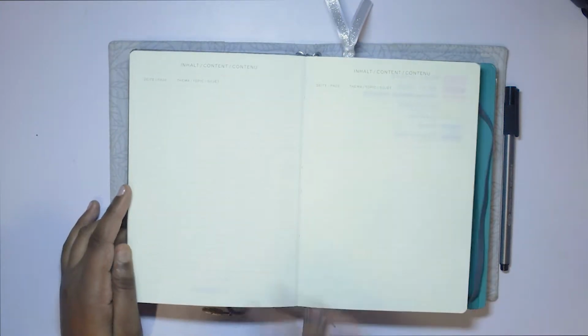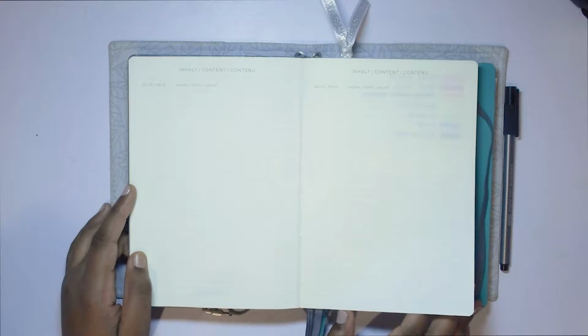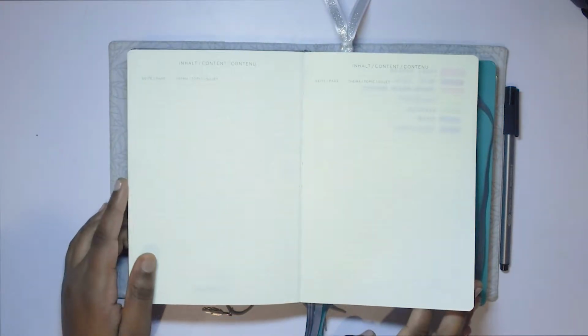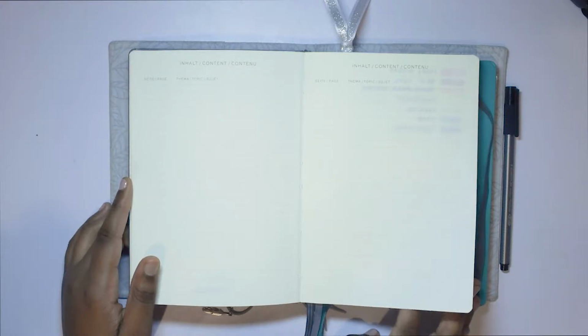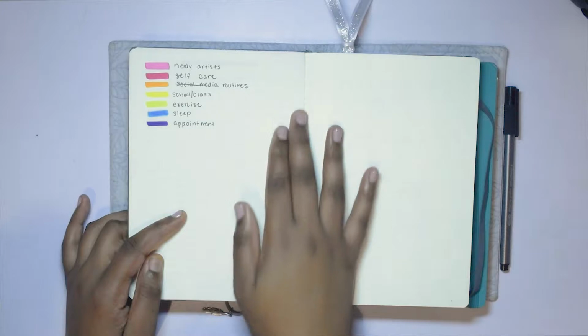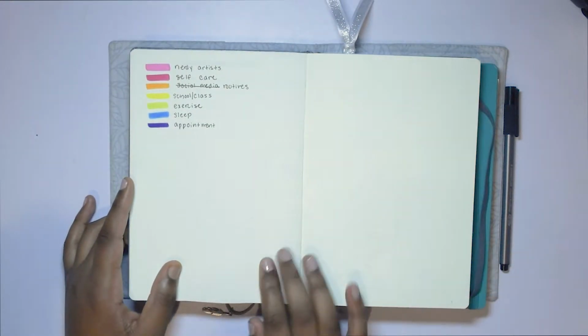And then in this journal there's an index that of course I'm not going to use. I'm not really an index kind of person. I don't really go back in my journal unless I'm doing a flip through. So indexing is not important to me at all, and I think that's going to influence the journal that I get after this one, just because I feel like I'm wasting those few pages.